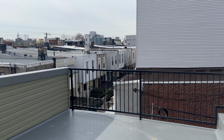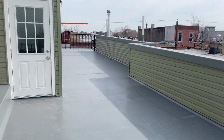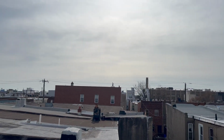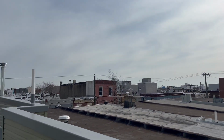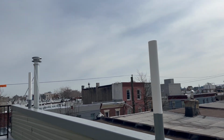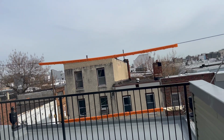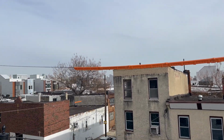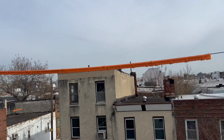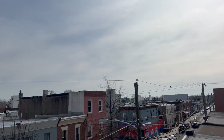It's a full-length rooftop of the house. You have a beautiful view of the city. Not a lot of houses in this area have a rooftop, but you do. You have a beautiful rooftop, and you could see to the north, to the south, to the west, to the east.